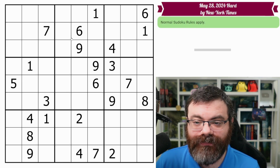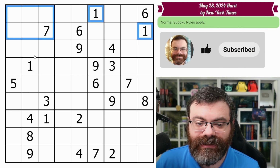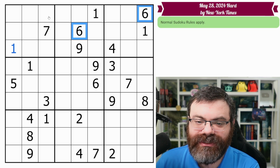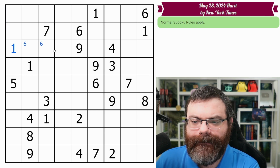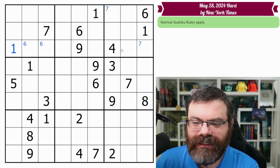right now. All right, we've got the two ones here, and these ones look in, placing the one in this box, hidden single one. We also have these two sixes looking in, putting a 6 in one of these two cells. 7 and 7 look in, putting a 7 in one of these two.